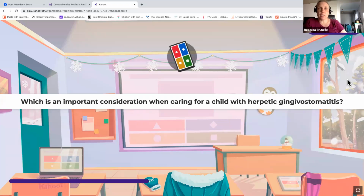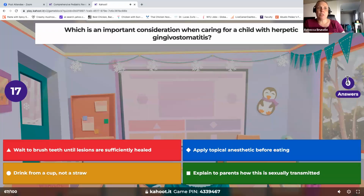What is an important consideration when caring for a child with herpetic gingivostomatitis? Wait to brush teeth until all lesions are sufficiently healed, drink from a cup, not a straw, apply topical anesthetic before eating, or explain to parents how this is sexually transmitted?